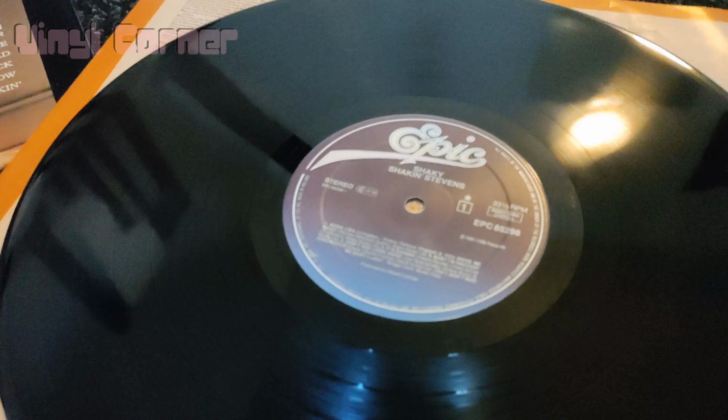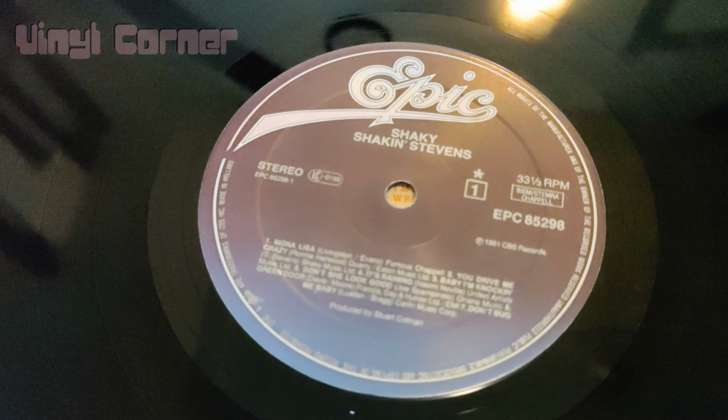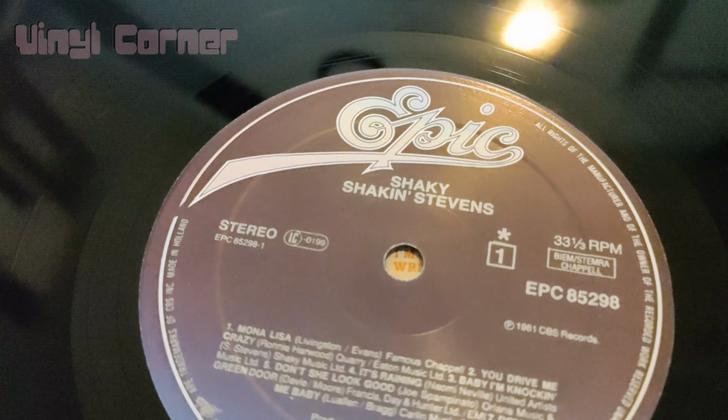Again, one of my favorite albums. This comes right next to Elvis Presley's debut album, as far as my favorite rock and roll albums go. But in general, this is really one of my favorite albums ever.